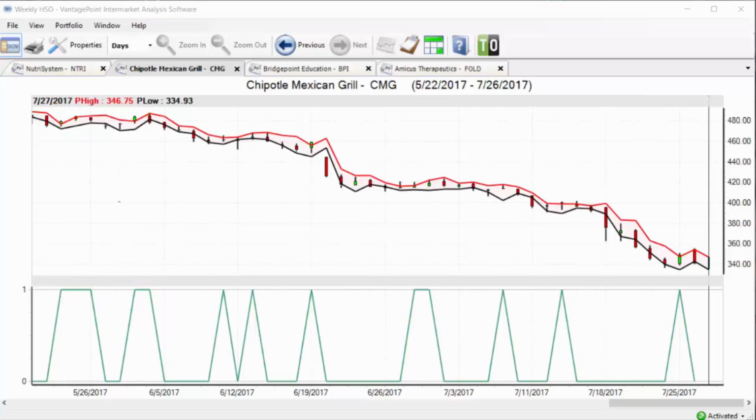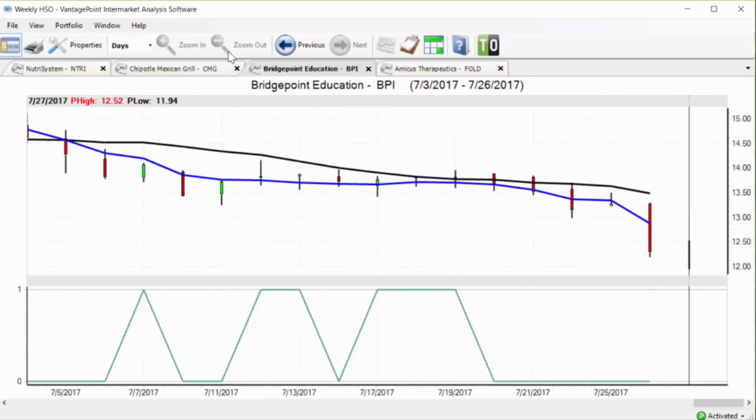Next opportunity, again, let's keep the logic consistent here, but moving here to Bridgepoint Education. And I like to look at markets that don't just move immediately in one direction, because we know that sometimes markets trade sideways. Sometimes you want to be improving that position, really be aware and adapting to changing market conditions. Well, here in Bridgepoint, we got the forecast that this market was in a downtrend all the way back at the beginning of July.